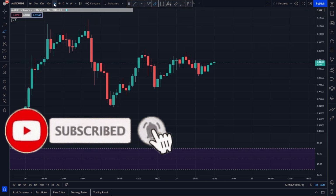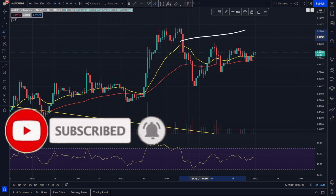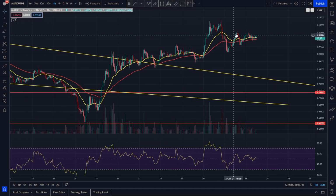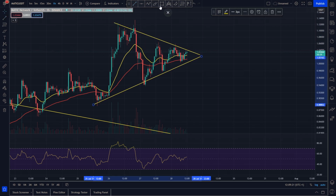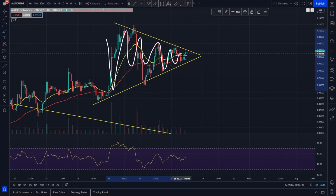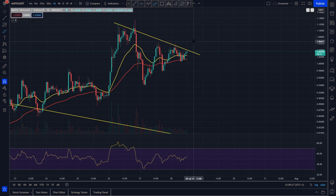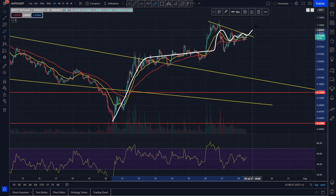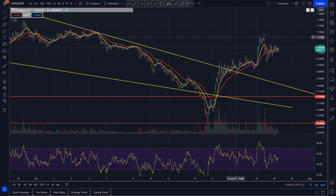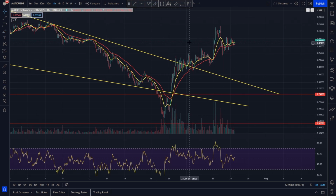So a quick look at the hourly time frame just to see what's happening. It does look as though we are coiling very nicely here for a move to the upside. Obviously, you can see it does look as though we are forming something like this, where essentially the price action is coiling to a central point, and it does look as though we are potentially reaching the apex here where we could break upwards or downwards. But I think considering that we've got bullish momentum right now, we could probably be looking at further upside here. And we're not too overextended on our RSI either.